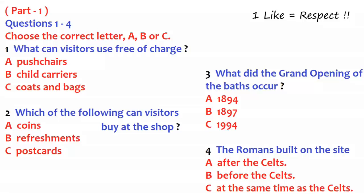This site, with its hot springs, has long been seen as a sacred place, and the first people to build here were the Celts, and the shrine they built was dedicated to the goddess Sulis. Of course, back in those days they had no way of explaining how hot water came to be bubbling out of the ground, so they believed it to be the work of the gods. When the Romans came, they too built a temple here and dedicated it to their goddess, Minerva.